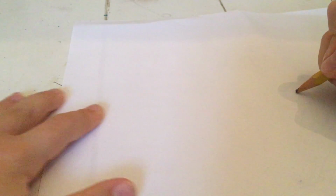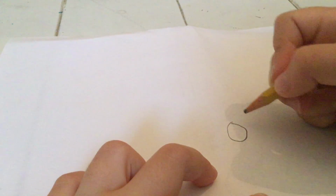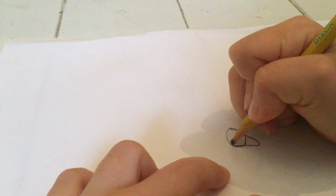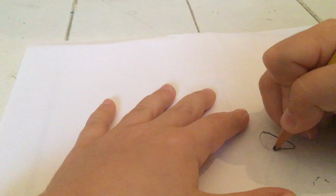First, of course, you start with this little circle right here. Is that? You can't see it, sorry. Yeah, you start with this little circle. And then you go like that. And then you have the little crest right here, sort of. Yeah. Actually, no. I'm not drawing the crest. Okay, and then that now.